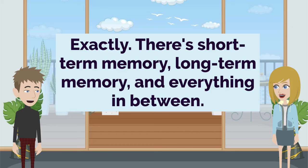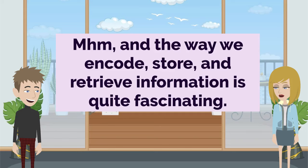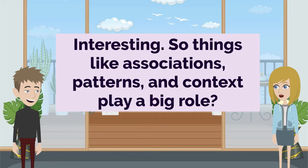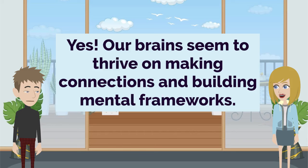Exactly. There's short-term memory, long-term memory, and everything in between. And the way we encode, store, and retrieve information is quite fascinating. Definitely. I read that the way we organize memories can impact how well we recall them. Interesting. So things like associations, patterns, and context play a big role? Yes. Our brains seem to thrive on making connections and building mental frameworks.